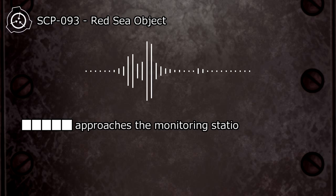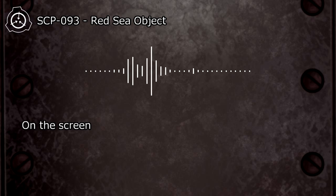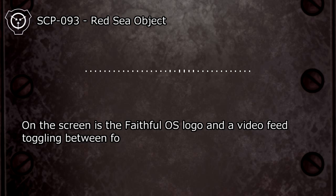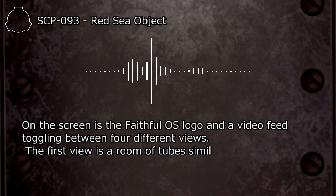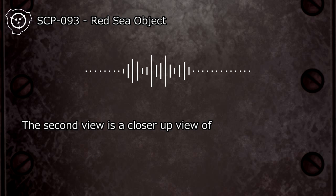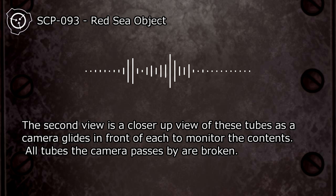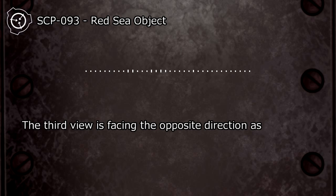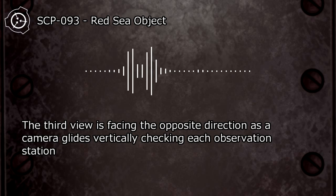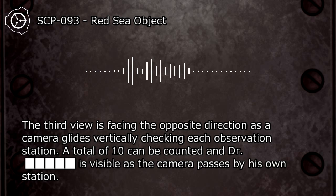Doctor approaches the monitoring stations and checks one of the PC screens. On the screen is the Faithful OS logo and a video feed toggling between four different views. The first view is a room of tubes similar to those found in Test Violet, which number in the thousands. The second view is a closer-up view of these tubes as a camera glides in front of each to monitor the contents. All tubes the camera passes by are broken. The third view is facing the opposite direction as a camera glides vertically checking each observation station. A total of 10 can be counted, and Doctor is visible as the camera passes by his own station.